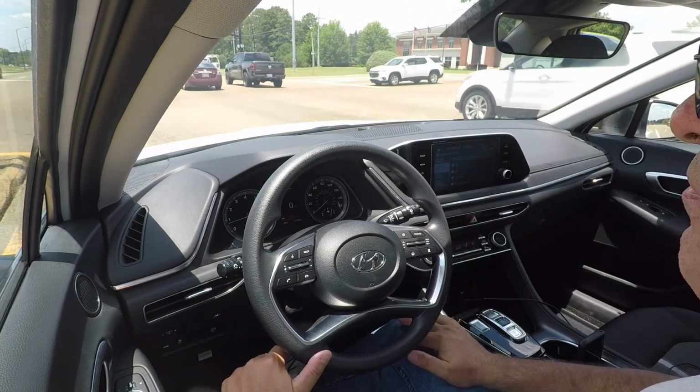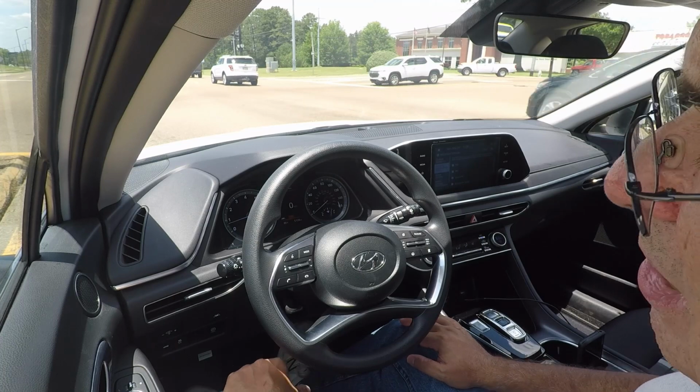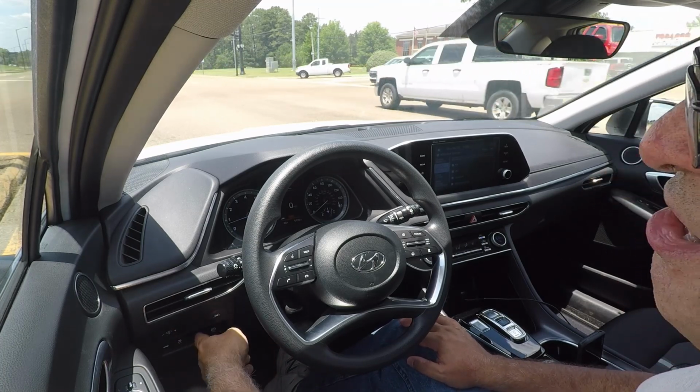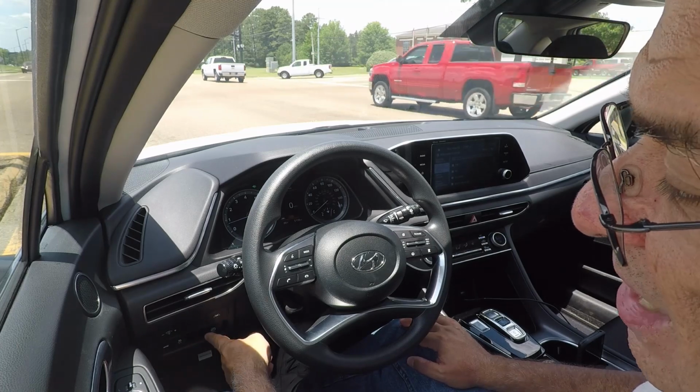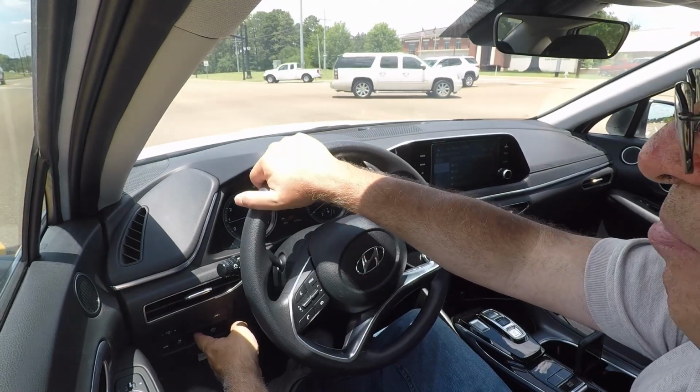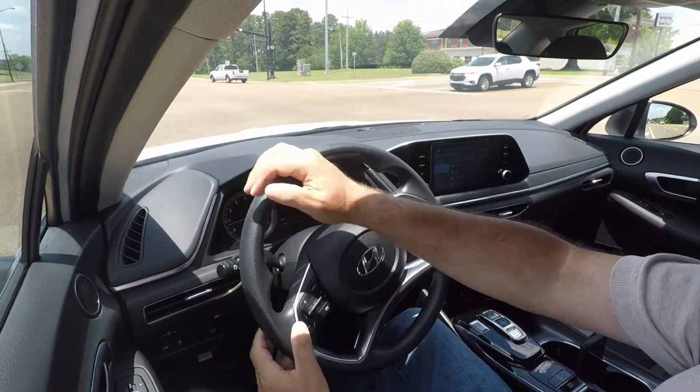I should also mention that the parking brake, the electronic parking brake control, is on the dashboard, underneath the dashboard. You pull it out to set, and you push it to release.